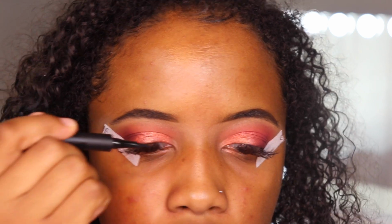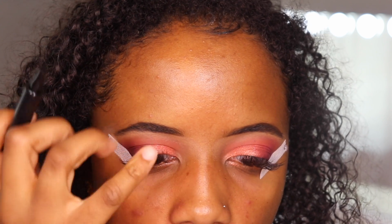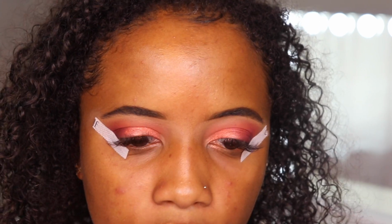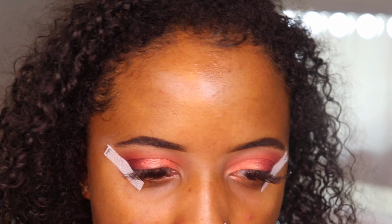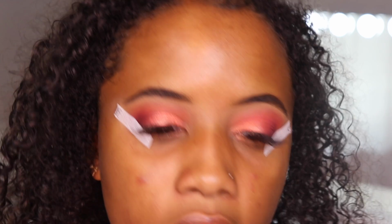I always start with my wing first because I think it's easier to visualize what you want your eyes to look like that way. I really don't do a whole lot of liner on my actual lid because if it looks too thick, I think it looks really unflattering. And I really only do my eyeliner to the inside of the colored part of my eye. I don't drag it all the way down. It'll make sense when I show you guys.